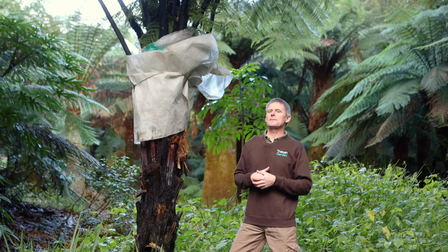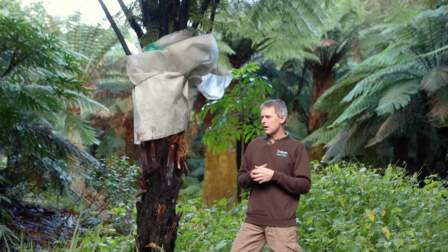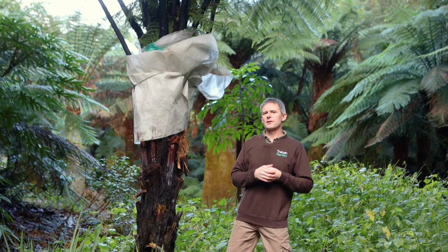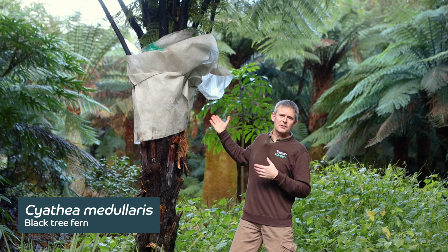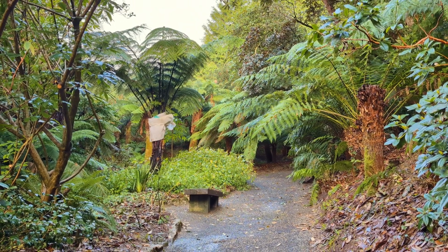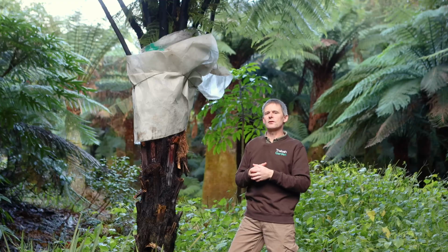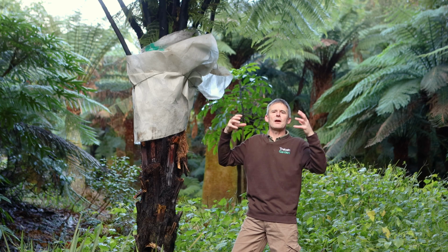Now, we don't normally expect too much in the way of cold weather at Tregrehan, but we're quite lucky in that sense from where we are. But we do err on the side of caution with some of our more tender tree ferns in particular. So Cyathea medullaris, with these lovely dark coloured stems and these wonderful fronds that are just forming, is one of the more tender tree ferns. So we will wrap them, give them a little bit of protection up around the crown area really.